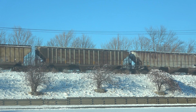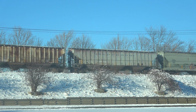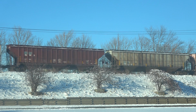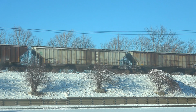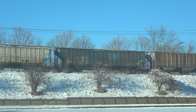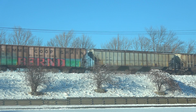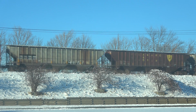There's some Sioux cars from the Sioux Line. I saw a Pillsbury car. Big old green train. Western car. Delaware and Hudson, look at that.